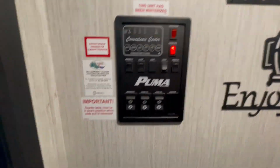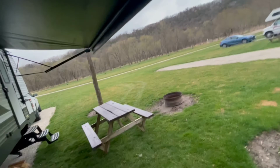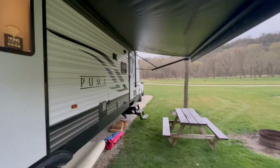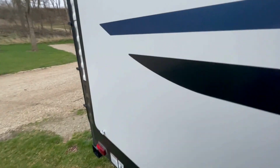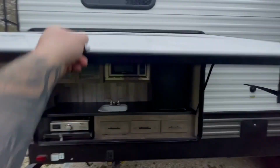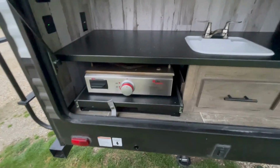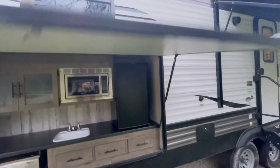All the switches. All right. So come out here. You got an awning. That front door up there. Back door here. Front door leads to the bedroom. And then this is my favorite part. Don't even cook inside if it's nice out. Outside kitchen. Got a flat top. Sink, cupboards, microwave, fridge, whole nine yards.